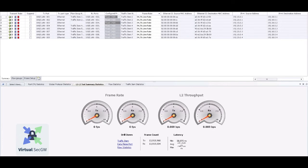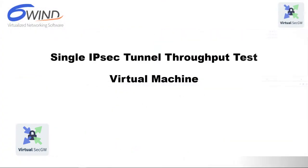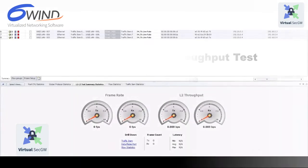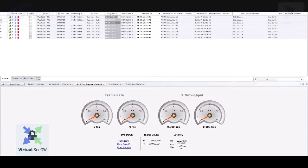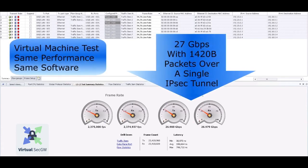The Ixia gauge indicates a transmit and receive rate of 27 gigabits per second with a packet size of 1,420 bytes. That's 27 gigabits per second over a single IPsec tunnel. Now we repeat the same test with 6WIND Turbo IPsec as a virtual machine using PCI pass-through to maximize performance. We get the same results as in bare metal with the same software.